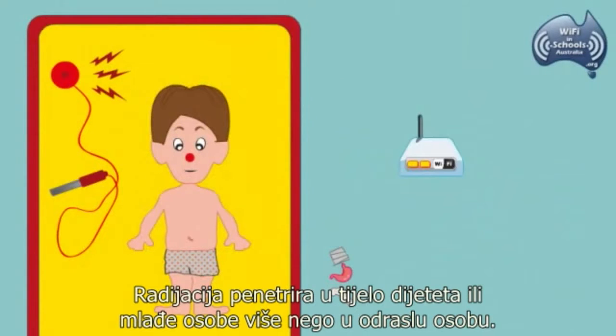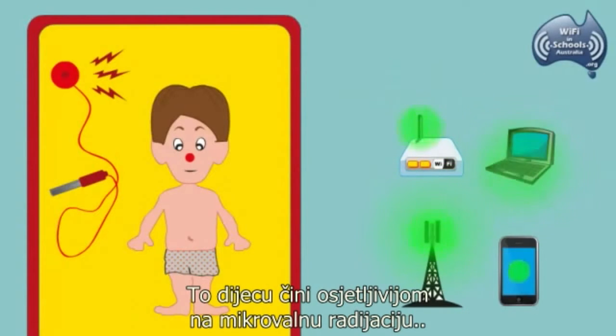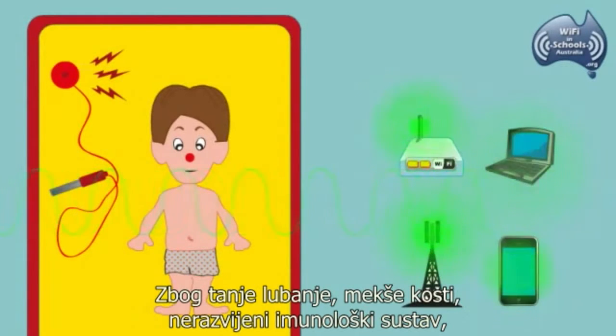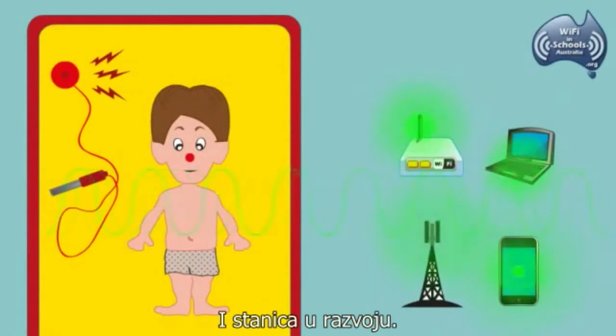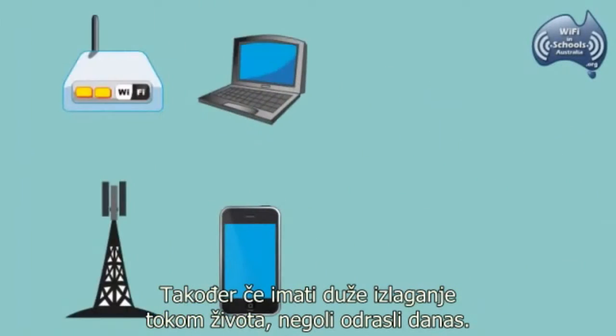Radiation penetrates the body of a child or young person more than it does an adult. This makes children more vulnerable to microwave radiation due to their thinner skulls, softer bones, underdeveloped immune system and developing cells. They will also have a longer lifetime of exposure to EMR than adults today.